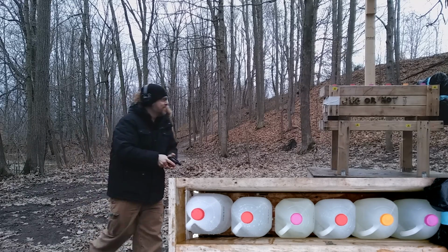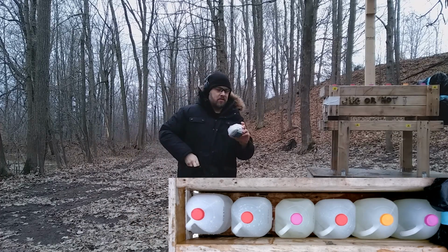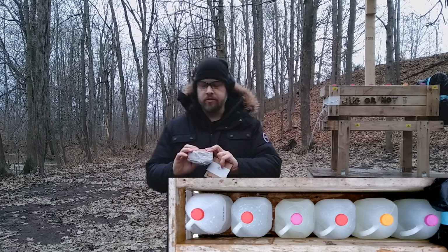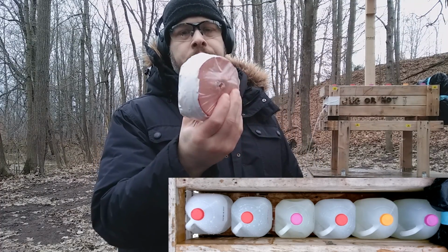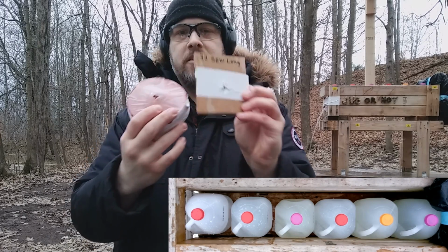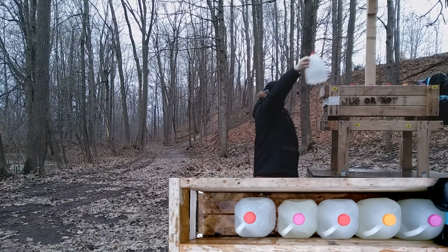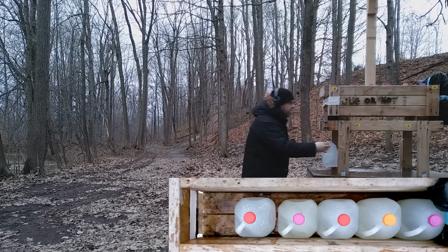Alright. The fiberboard is still up there. We went right through that baloney pack, and there's actually more damage to this baloney pack than I would have expected. I see a lot of 38 Special hollow points make about that damage. Entrance, exit. Let's see what we got in water jugs. Alright, first jug, pretty good amount of damage through both sides of this water jug.